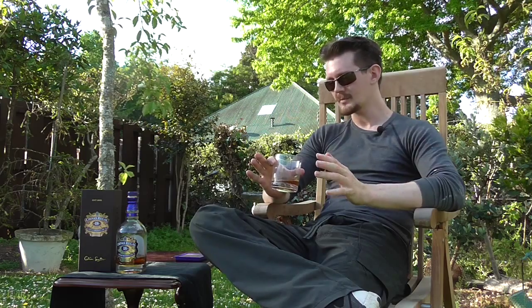What it does say is that it's 18 years old, so just like a single malt, that means the youngest component in there is going to be no less than 18 years old, and some portions of it, not a great deal, but some, will be significantly older than 18 years old to get the sort of thing they're looking for. At any rate, let's have a wee look at what's inside.